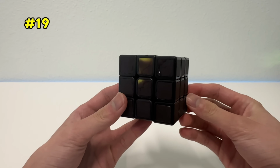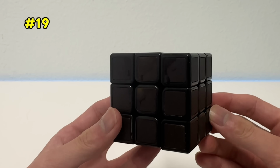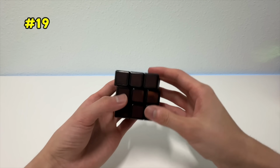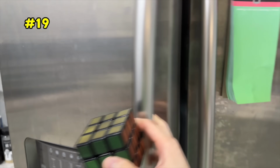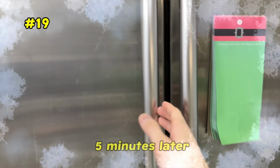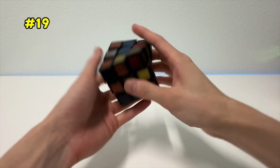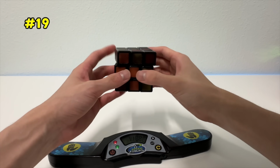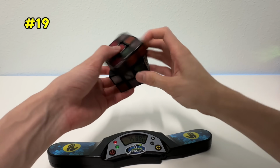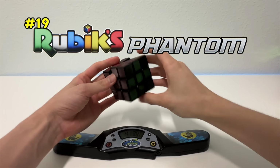Watch the colors on this cube disappear. You can say it's a cube with feelings, but it's a temperature sensitive cube, meaning if you put it in the fridge, or if you're in a cold environment, the colors would disappear. And then you can make the colors appear again by rubbing it with your body heat, or by sitting on it. And the challenge is to put the colors into place before it disappears again. Probably has one of the coolest puzzle names too, Rubik's Phantom.